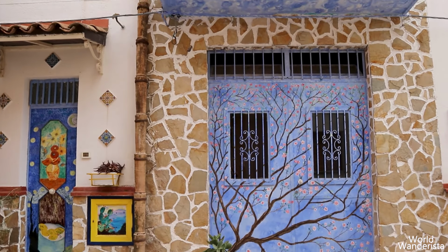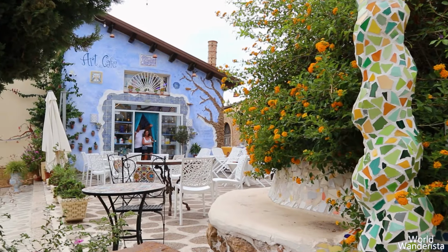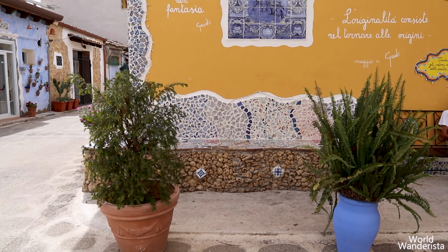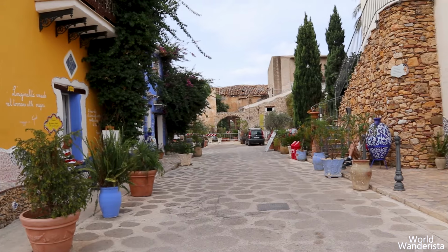As soon as you enter the village, you will meet an explosion of colors which reminded me of Gaudi in Barcelona. The building's facades are decorated with majolicas and paintings characterized by the typical white and blue Mediterranean colors. Take your time to stroll around and enjoy the street art and quotes.